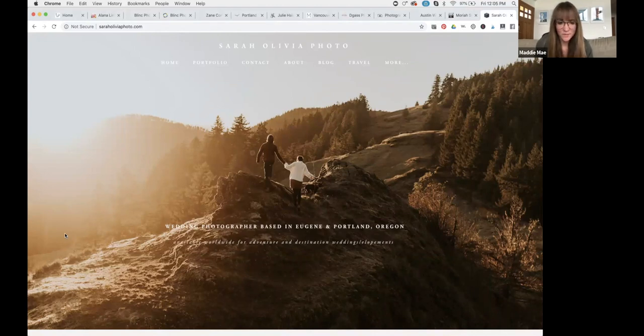Sarah Olivia Photo, wedding photographer based in Eugene and Portland, Oregon, available worldwide for adventure and destination weddings, elopements. So better than a lot of sites that I saw, in the sense, at least above the fold, I'm being given information of what service you do and that you do adventure and destination weddings and elopements. I'd say this tagline is a little bit difficult to read from a design standpoint, especially on this side. And again, this tagline, in addition to being easier to read, could be so much more effective. Instead of talking about just yourself and what you're available for, make it persuasive. Talk to the person who's on your site, give them the information of why they might want to book you.